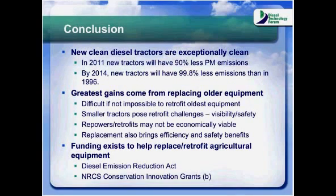So in conclusion, I just wanted to leave you with a few main points here, and these being threefold. Number one is we saw new diesel agricultural tractors are exceptionally clean, and this is across the board for all diesel equipment. But in the off-road sector, in 2011, very shortly, the newest tractors and ag equipment coming out, off-road equipment, will have 90% less particulate matter emissions, and a few short years later, they will be 99.8% cleaner than those that were produced back in 1996.